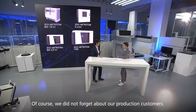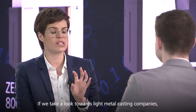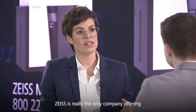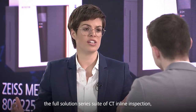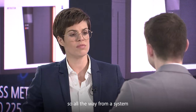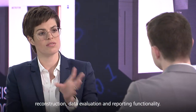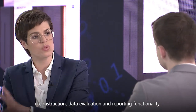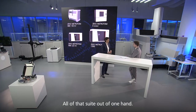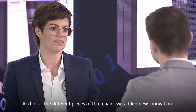Of course, we did not forget about our production customers. If we take a look towards light metal casting companies, ZEISS is really the only company offering the full solution suite of CT inline inspection. So all the way from a system, even with automation if the customer wants, reconstruction, data evaluation, and reporting functionality. And all of that suite out of one hand. And in all the different pieces of that chain, we added new innovation.